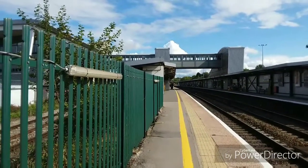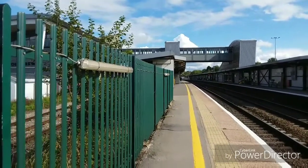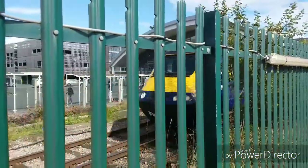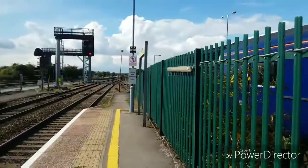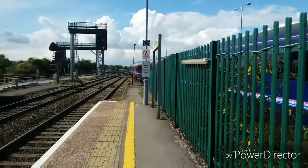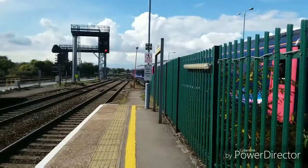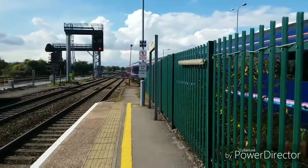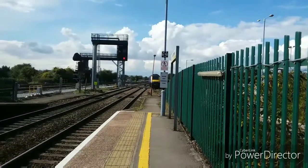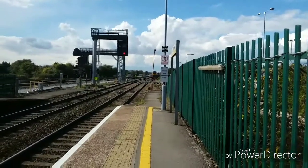Is the HST also departing? Can I hear it? Yes, I can. Coming through behind the bushes here. 43139, driver Stan Martin nameplate, that's on the front. And on the rear, 43162. It's heading round that way because it's going to Bath Spa, followed by Chippenham, Swindon, and London Paddington.